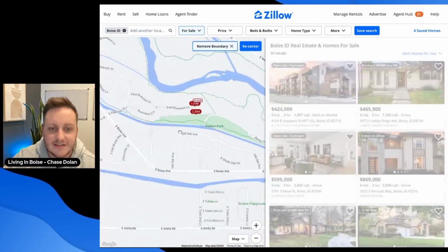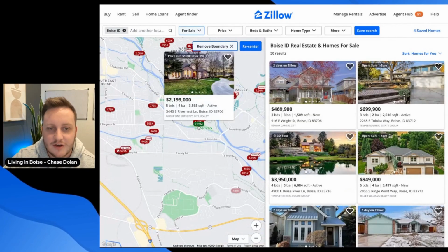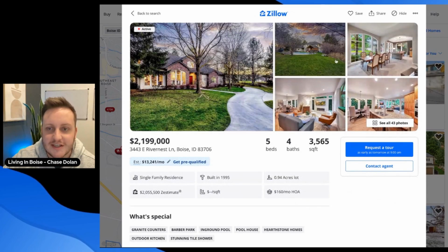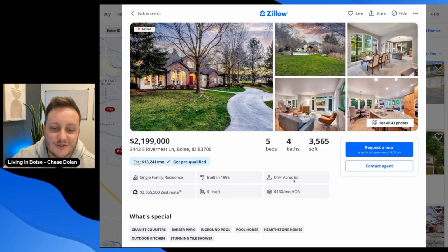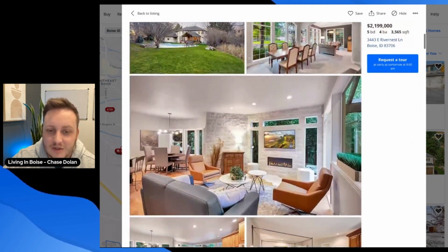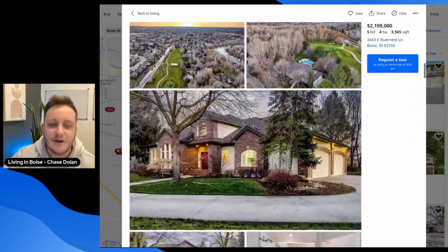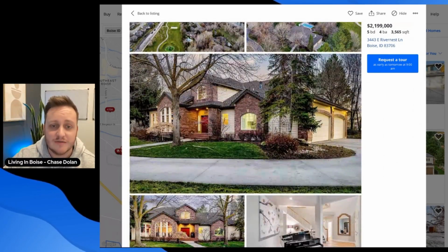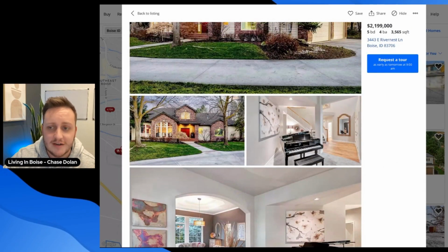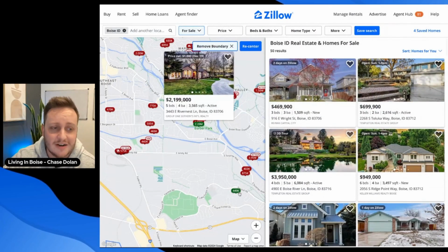And this is going to be some of those communities that I talked about right next to the river. You're going to see 2.2 million down by Barber Park. This one's going to have a really nice pool. It's going to be on almost a full acre of a lot. It's going to be really well taken care of. A little bit of an older home, but I mean, look at that stonework. You're going to have different options in this part of town. So everything with Boise, when we're talking about it, is going to be location driven, but depending on what you're looking for, you might have a good shot at finding what you like.